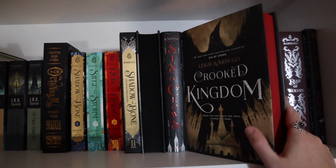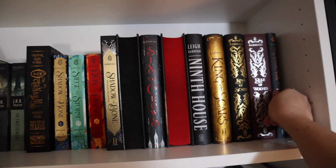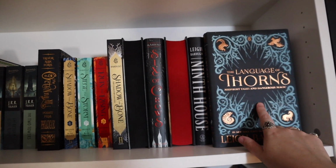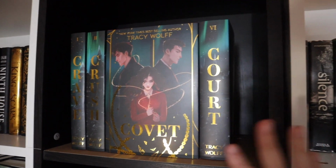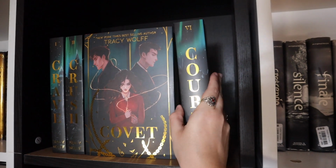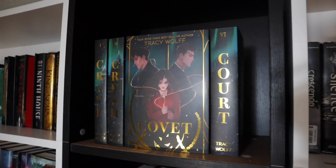Crooked Kingdom, obsessed. Ninth House is on my fall TBR. Haven't read King of Scars or Rule of Wolves, but I have read some of this book. This is like a series of short stories, like fairy tales, and it's pretty cute. Moving over, we have the special editions of the Crave series. These are really gorgeous. These are from Bookish Box, I believe. And they took like 2 years to get here, so.